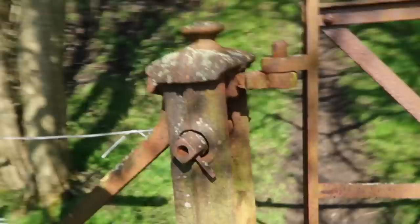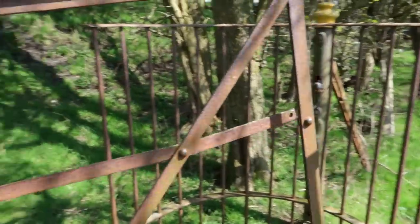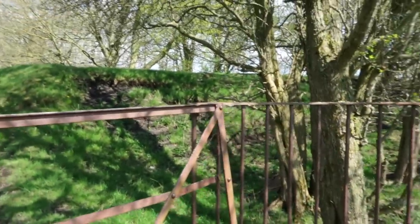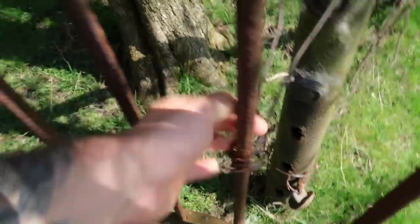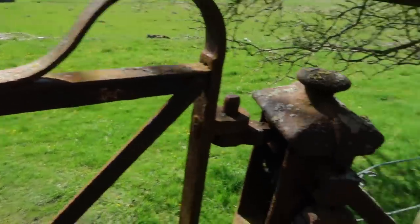Look at this odd beast. Ain't that nice? I mean, she's past her best, but I reckon in her prime that would have been absolutely stunning.